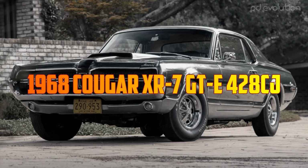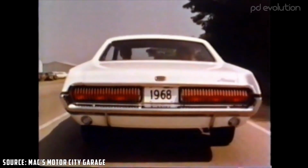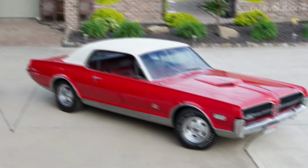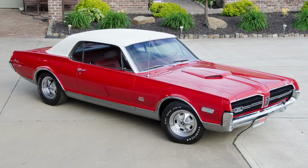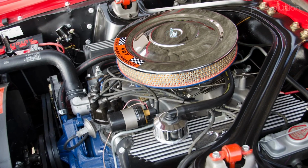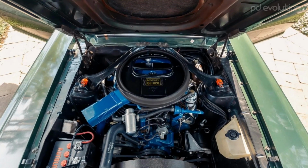1968 Cougar XR7 GTE 428 CJ. The Mercury Cougar was introduced as a more upscale version of the Mustang and quickly became known for its luxury and performance. The GTE package was a significant upgrade, featuring a powerful 427 V8 engine as standard, which was later replaced by the 428 Cobra Jet engine mid-year.